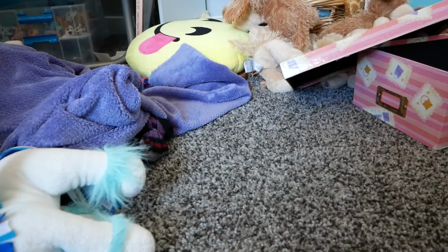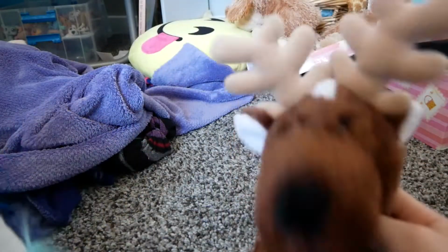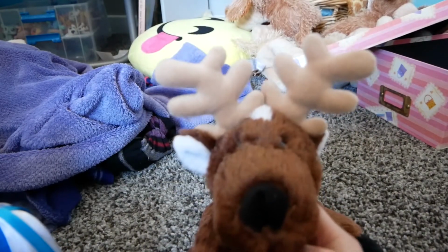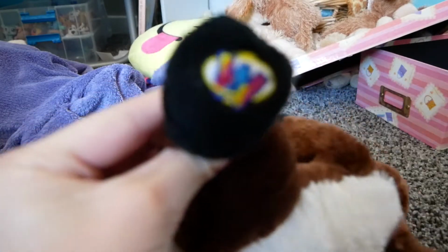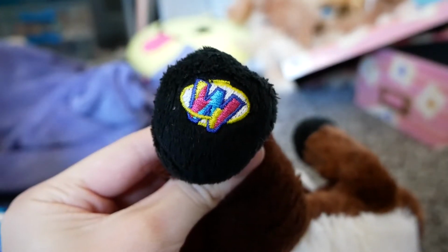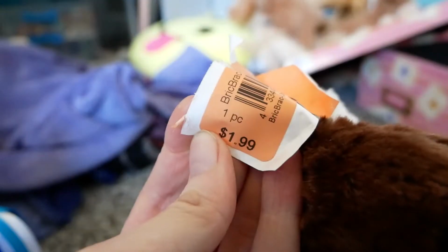Okay, now for the Webkinz. I'll do the least exciting one first. So I got another reindeer. It's a girl, and her name is Dancer. Because I have Dasher, now I have Dancer. So, you know, she's cute. There's the W. Focus. Oh, yeah, and the price tag, in case you were wondering how much it was. It was $2.